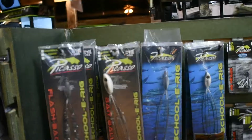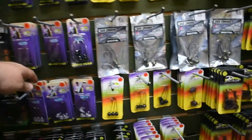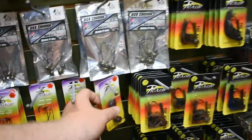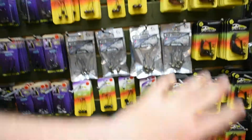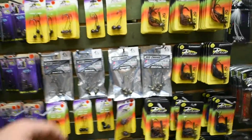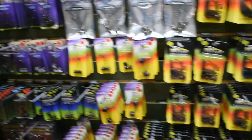Back over here already. And then you got Picasso. Now a lot of people really don't hear about Picasso much, but they do make some pretty good stuff. If you're the guys that like to throw the Magnum shaky heads and all that stuff, this is like your epicenter of the big stuff, like jigs, chatterbaits. Like, look at all that stuff. They throw all the big stuff.